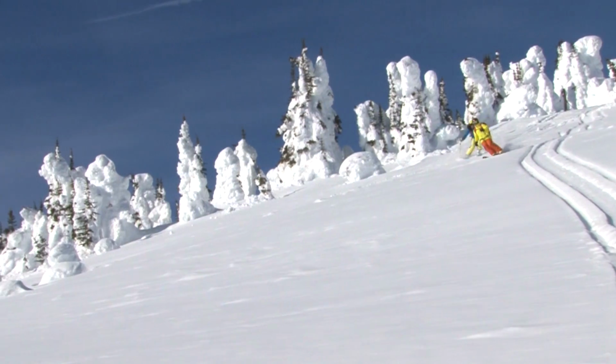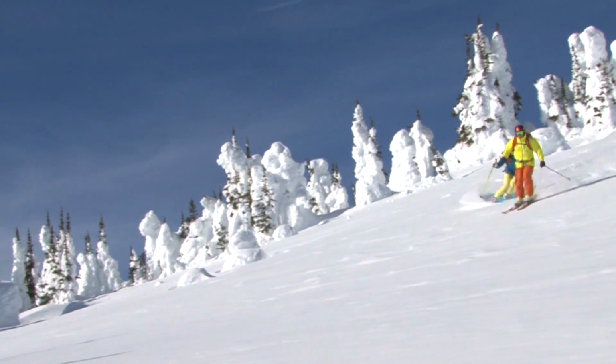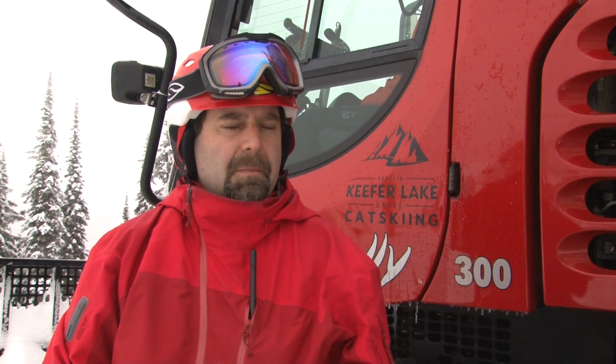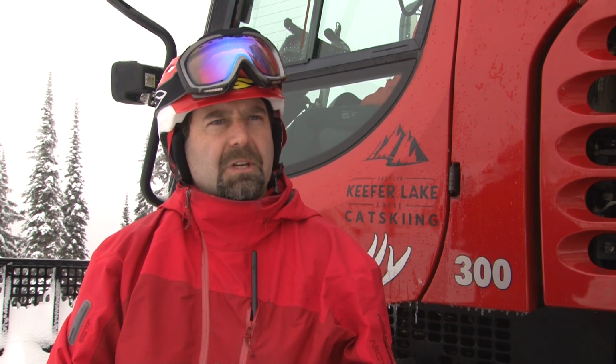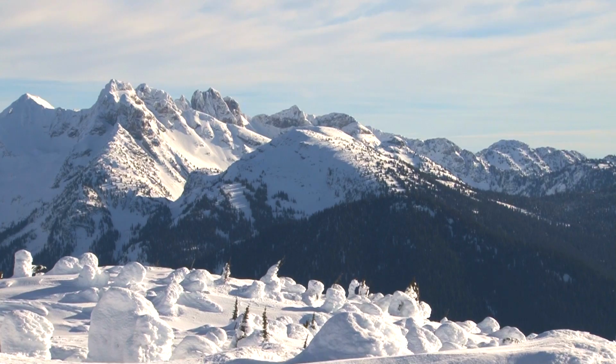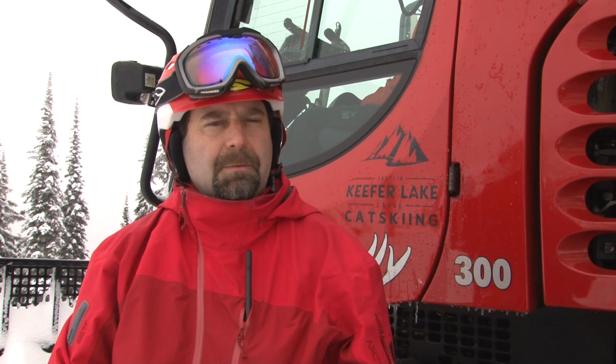It's mostly open trees, some pretty nice glade skiing, mostly subalpine skiing, and the peak of our mountains is about 2,200 meters, and we ski right down to 1,400 meters. The terrain is varying, accommodating all skill levels. It's a mixed bag of everything, actually. We've got some really nice easy beginner skiing.